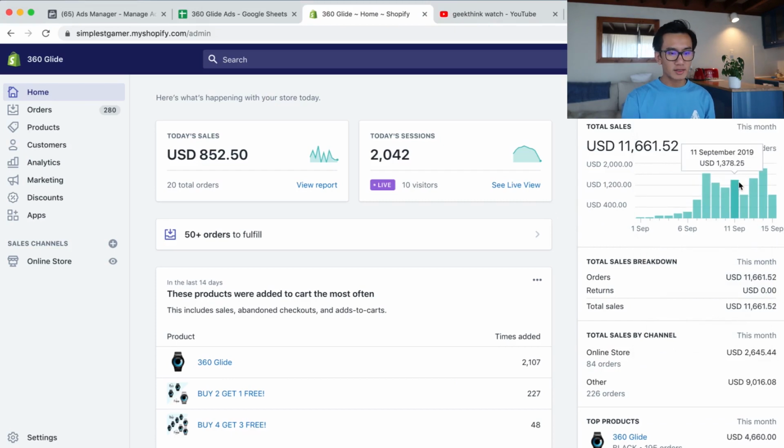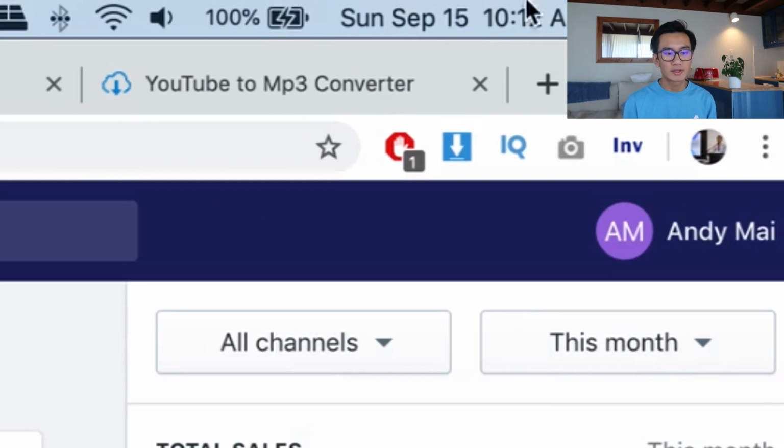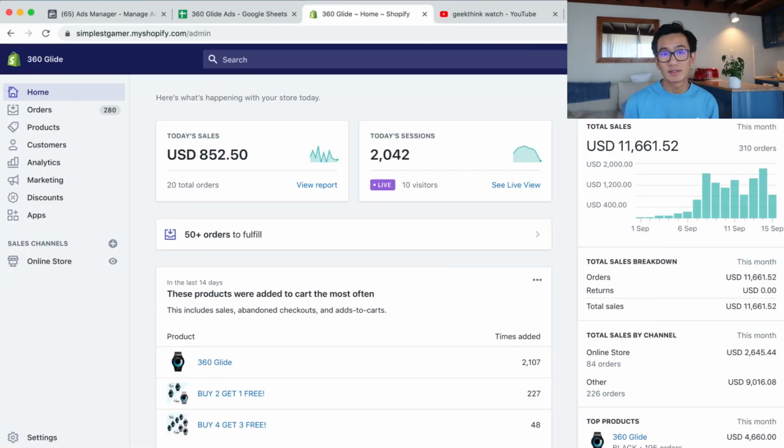Quick tease at the data. We had $11,661.52. Man, that's crazy. We started on the 2nd. It's only been 13 freaking days. And we're already $11,661 in.